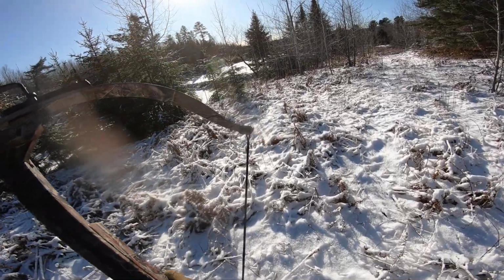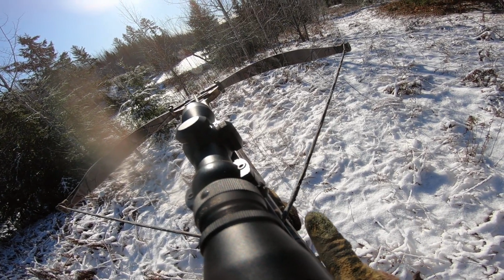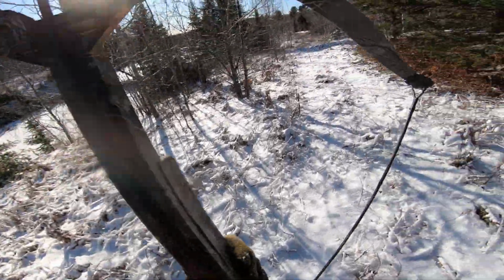Oh, is there something out on the ice? What is that? That's a good old piece of log. It's a log, it's a great, wonderful toy.